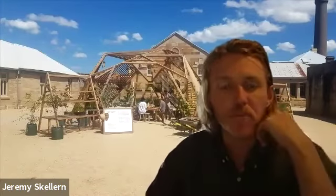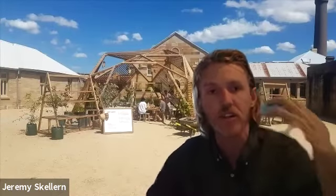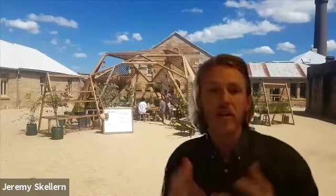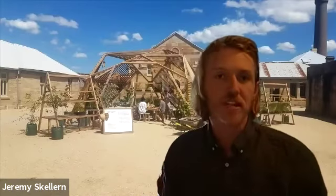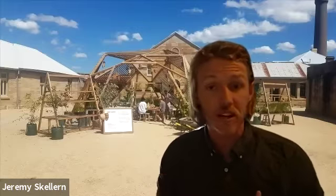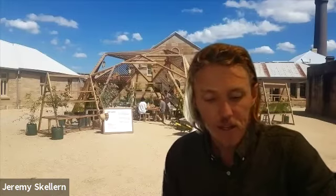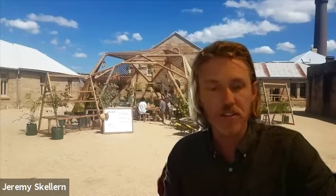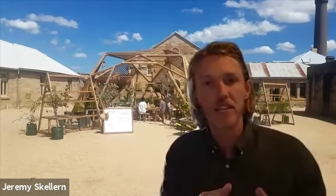Yeah, I really enjoy the problem-solving of working with artists. Artists come with a concept. Right now I'm specifically speaking to new commissions and sculptural works that are being designed, more site-specific work, because there were a lot of them out at Cockatoo Island this year. I really enjoy working with artists to go from concept to realization on the ground.